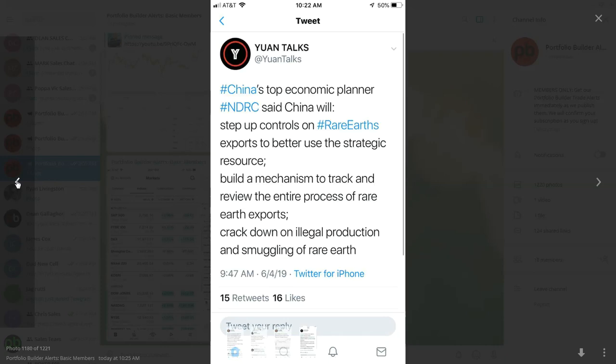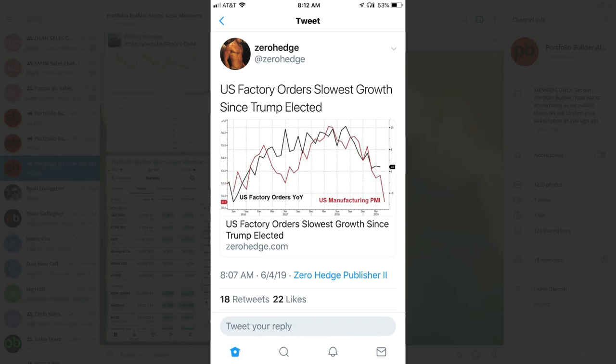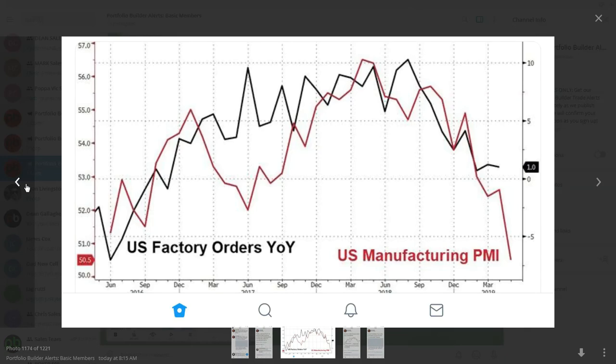China's top economic planner, the NDRC, said China will step up controls on rare earths exports to better use the strategic resource. Build a mechanism to track and review the entire process of rare earth exports, and crack down on illegal production and smuggling. So this is a market China has a monopoly on currently. U.S. factory orders show the slowest growth since Trump was elected. Of course, this makes sense with the trade war uncertainties.